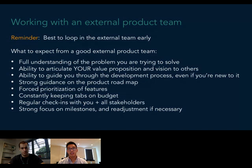They should be able to guide you very well on the product roadmap, figuring out what features to build in and how to prioritize. They should always be keeping tabs on budget as well. That's another very good sign of a product team: they say, okay, you have this amount of money, this many hours we can spend, and we are going to stay within that. It's a good sign if a team talks about that all the time, keeps tabs on it, and checks in with you and all stakeholders.